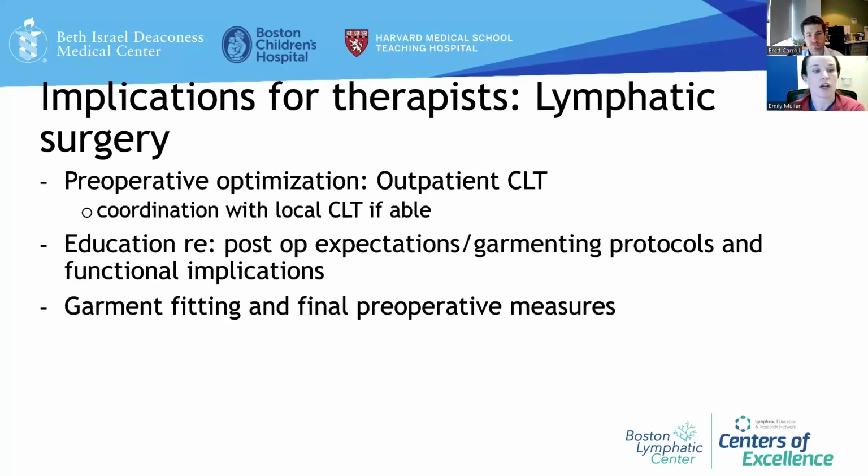And then for our debulking patients, we're doing their final pre-operative measurements to get a final pre-op baseline before surgery on their limb volume, their bioimpedance, their quality of life, all of that. But also doing their final pre-operative garment fitting, which is essentially we're measuring them to be fitted for a garment on their uninvolved limb that they will come out of the OR wearing post-surgically, because our goal is, of course, symmetry for that procedure.